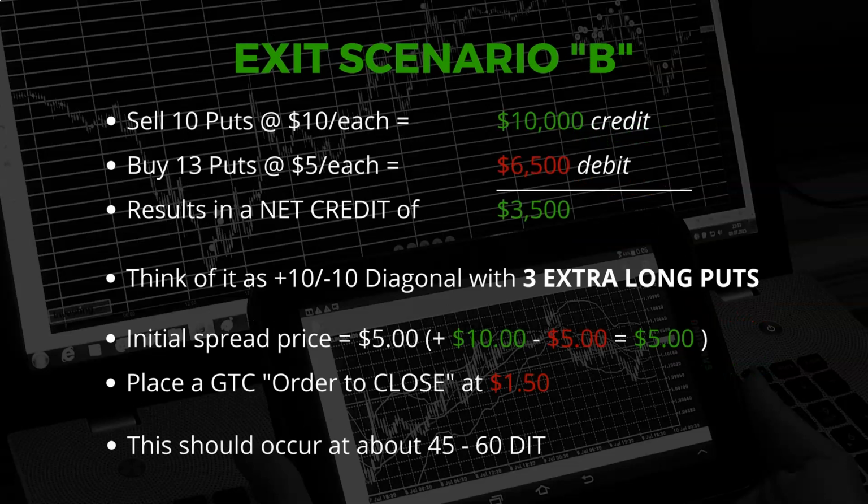Scenario B is a little bit different. Now, what we're going to do is use the same math. We're going to sell 10 at $10 and bring in $10,000. We're going to buy 13 at $5 each. We're going to spend $6,500. We're going to end up with a $3,500 credit.